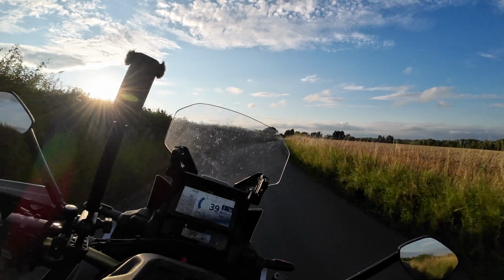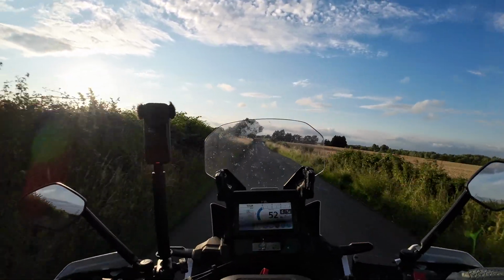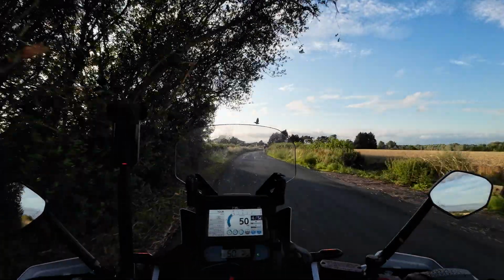It's amazing how much the hedges have grown up this year. Makes your line of sight a little bit more difficult. Oh, mammals.